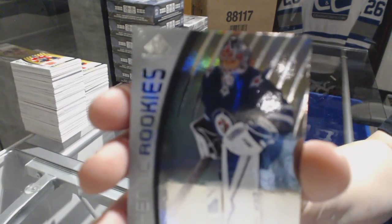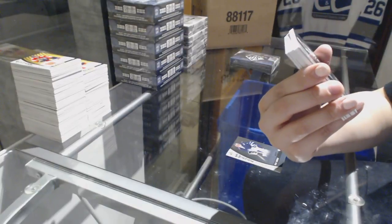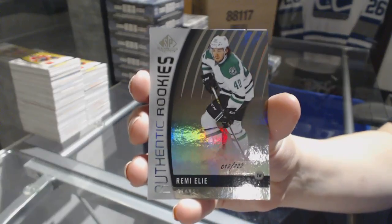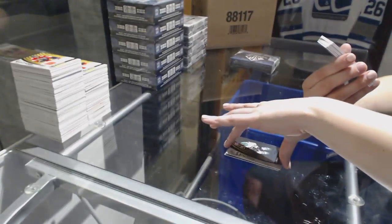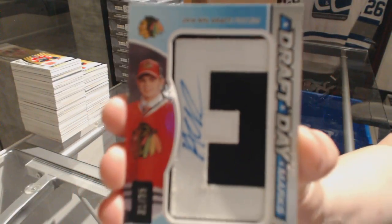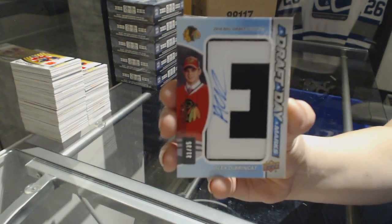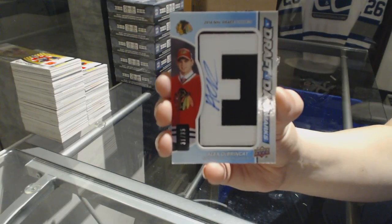/222, Eric Comrie for the Winnipeg Jets. /222, Remy Elie for the Dallas Stars. We've got a draft day marks. I know this one was requested. /235 for the Chicago Blackhawks, Alex DeBrincat. Draft day marks, Alex DeBrincat.